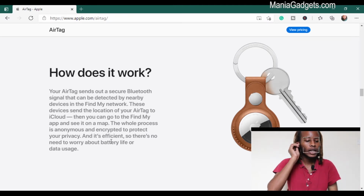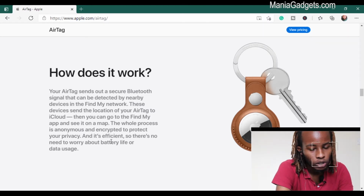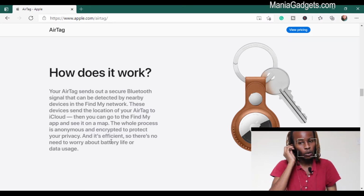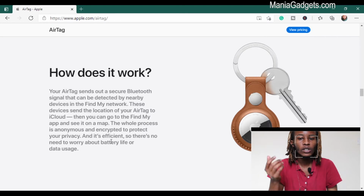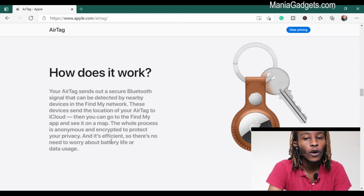Also, another thing, the AirTag comes with a replaceable battery, which is super awesome, and it uses the same battery you'd use, let's say, on a watch. And it's super important that it is replaceable, because it doesn't mean that every time your AirTag runs out of battery, which is maybe after a year, you have to get a new AirTag. You can just replace the battery, and the AirTag will alert you through your phone that your battery needs replacement.